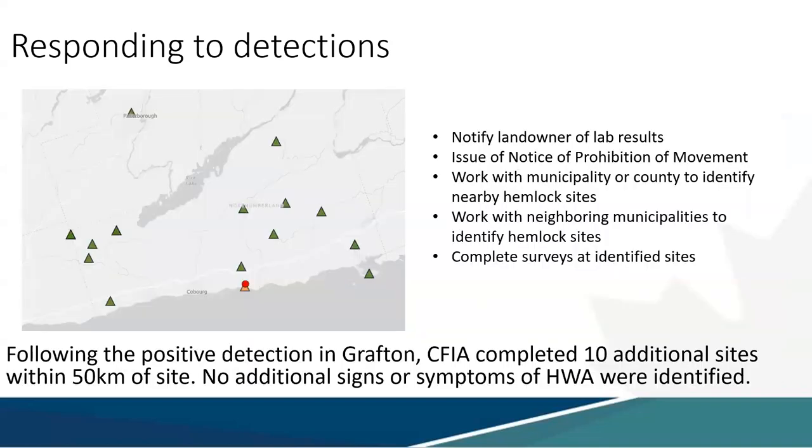Then in the case of the Grafton find, like I'd mentioned, we completed 10 additional surveys in the like 50 kilometer radius around the site. We'd also completed follow-up based on suspect reports, because after the Grafton find, there was a webinar that the Invasive Species Center coordinated where we really tried to target individuals at the new at-risk area. I think in answering your question, I touched on everything else from this slide. Essentially, when we have any positive detection, not only do we follow up at the site to delimit the population, but we get as many hemlock stands around the known infestation as possible.